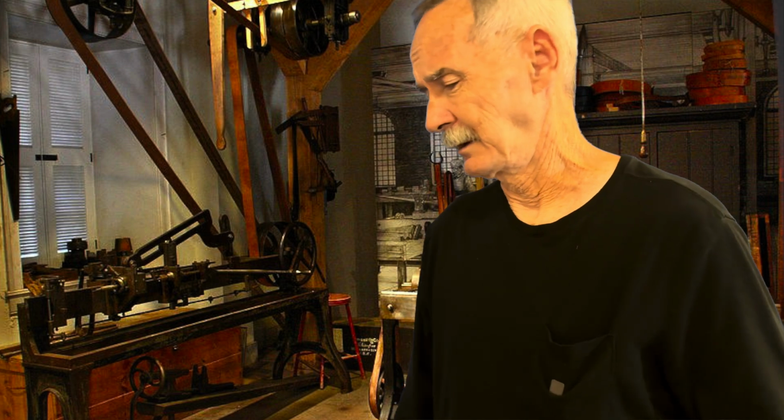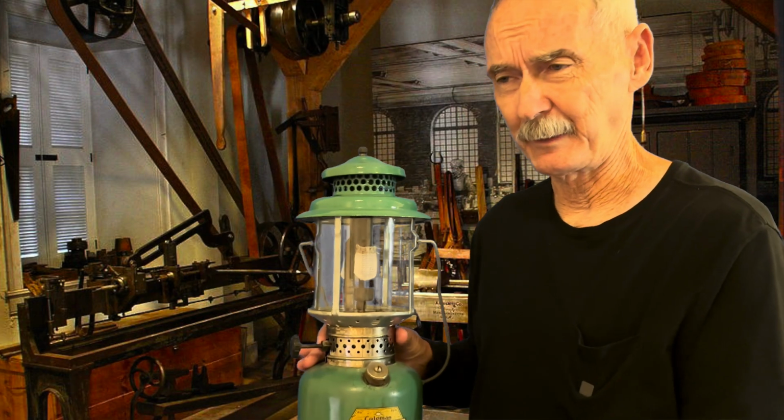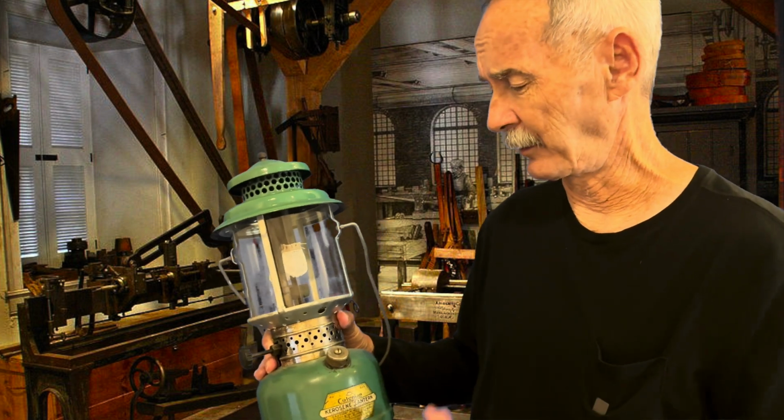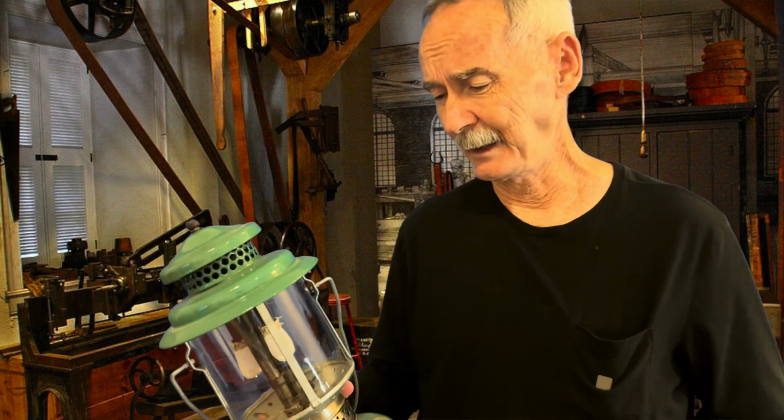So trying to find something that has several groups collecting the same item is definitely worthwhile. But the 235 is on my list just because it's a very cool lantern. It's a very bright lantern. Kerosene, very easy to use. You can find kerosene anywhere.